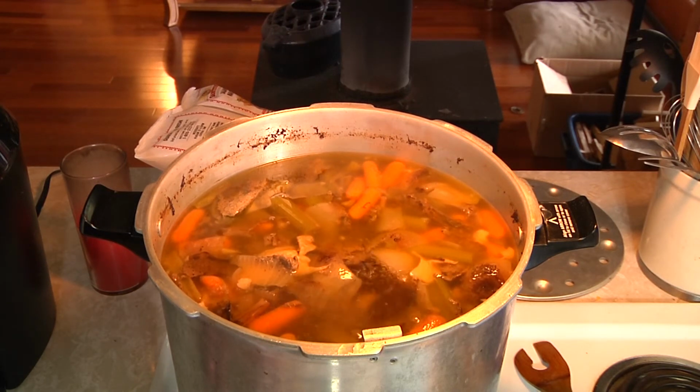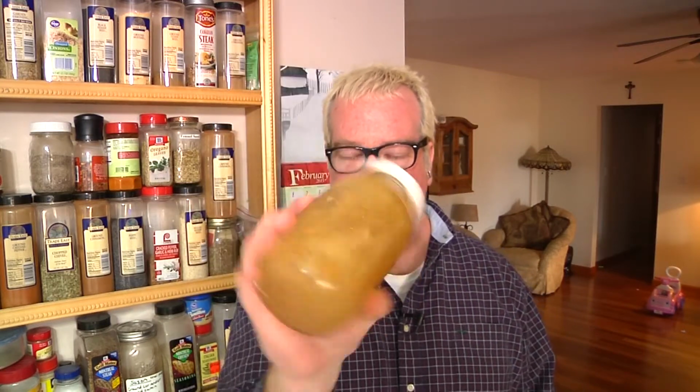I'm gonna get it strained up and I'm gonna show you what it looks like in a jar. Okay, so I've got the broth all strained off, the bones are out, pulled all the meat off. We can make some awesome chicken salad with the little bits that were left on there, but that's for another day. I've got this strained off, and there we go, chicken broth. No chemicals, awesome, cheap, cheap, cheap. And well, we're actually gonna go ahead and can ours, but that's for another video and another day.